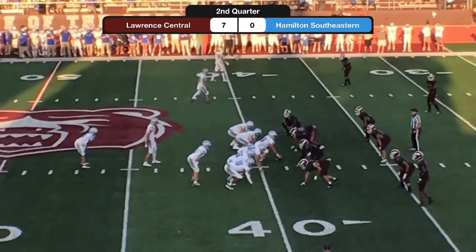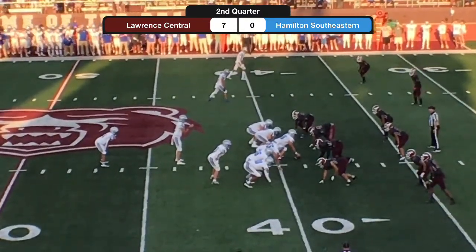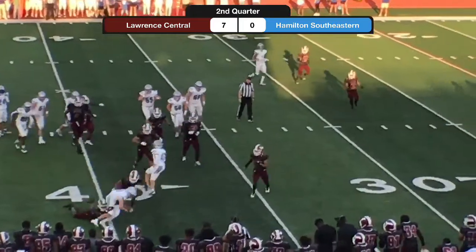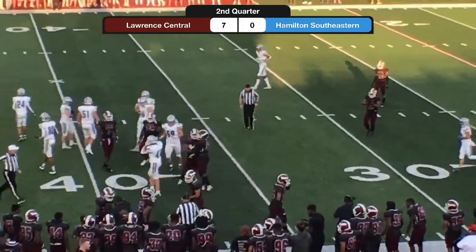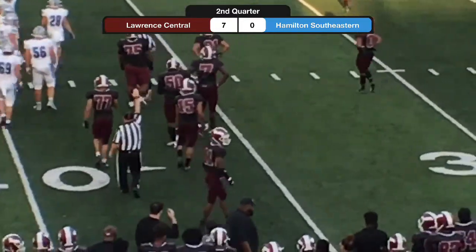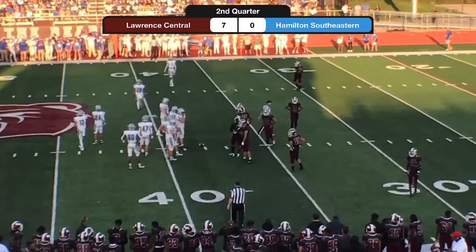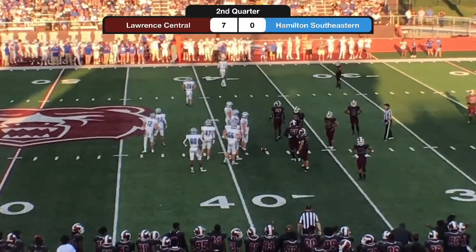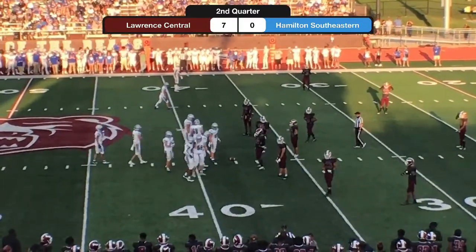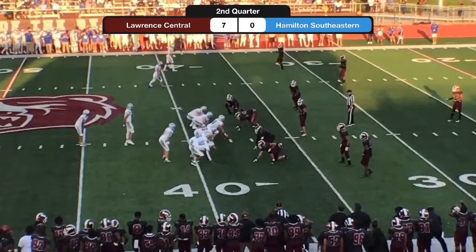Ty Bradle with Alexander here in the backfield. Takes the snap, looks left, scrambles a little bit, decides to run, and he'll get about 2 yards in the play. And HSE looking at a 3rd and 6. Another 3rd down opportunity for HSE here.